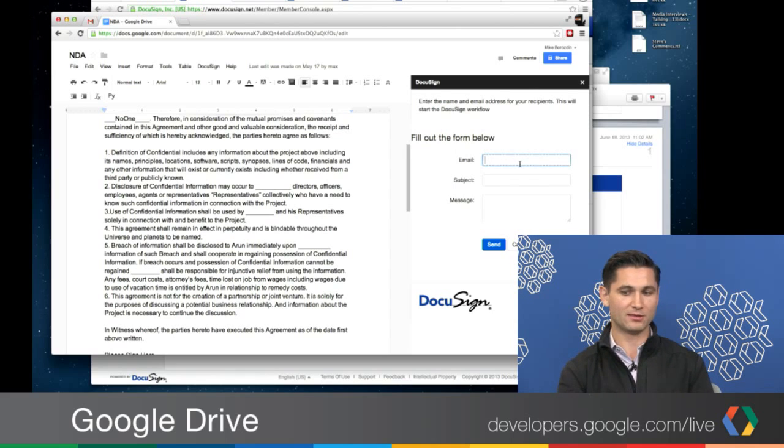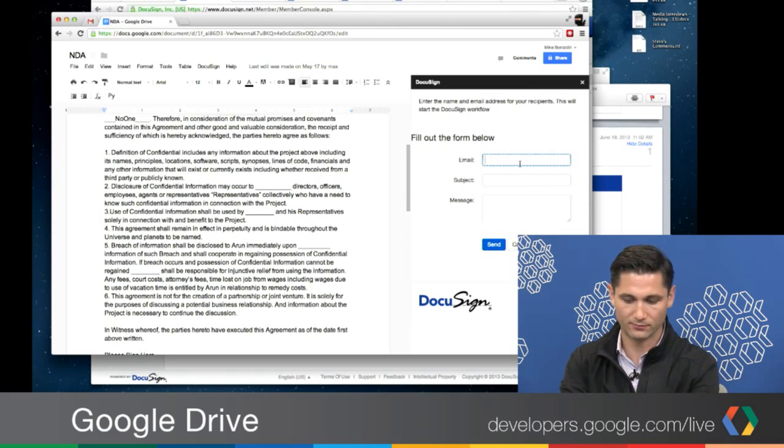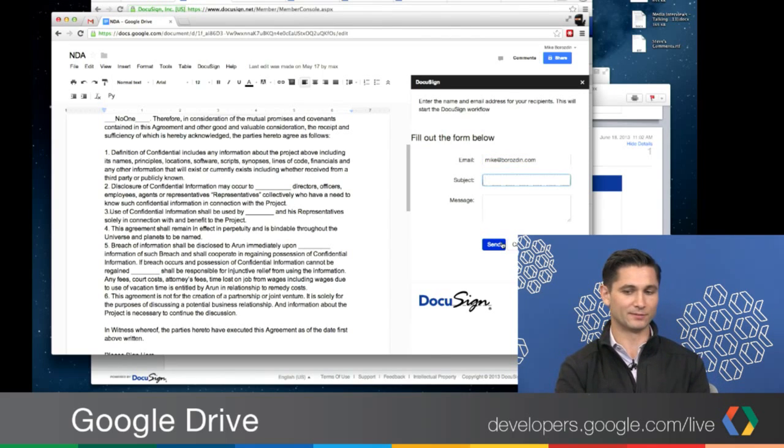And in this express mode right here, what you can do is you can say, I'm going to send this to somebody, for example, Mike. Right? You fill this out and then you send it out. So it's all about just making it super easy for people. So you quickly update the contract that you want to send and send it out for signature, and shorten that process a lot.